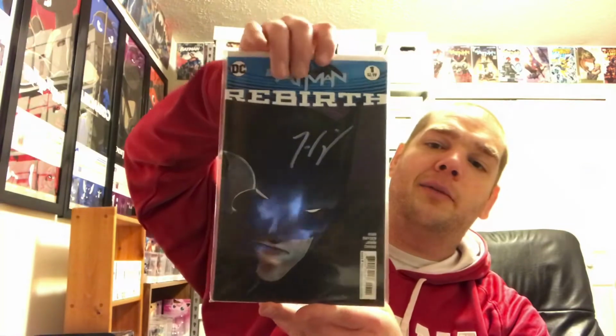Got Tom King to sign my Batman 1 variant. Unfortunately, I wasn't able to go through Tim Sale's line because he was in, once again, aisle B, which is crammed. Or maybe he's in C, but he was near one of the really busy aisles, and I wasn't going to bother him because he had a line. And then I got the regular Rebirth cover signed by him as well.